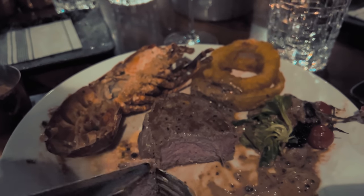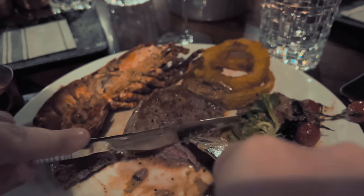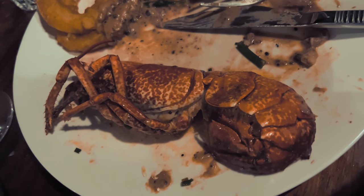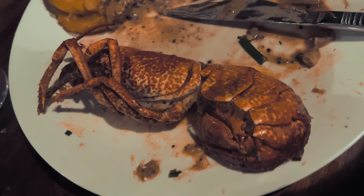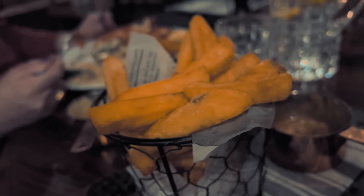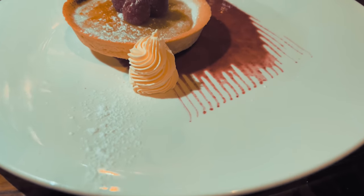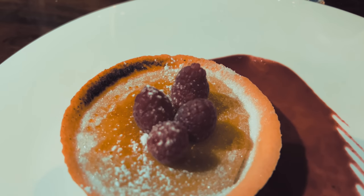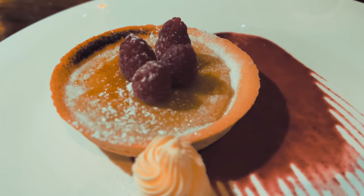For mains, fillet steak and half a lobster, surf and turf you might call it, with a local twist. Scotch beef, doesn't matter what anybody tells you about beef from here, it's good. Everything was cooked perfectly. It was juicy and it was seasoned well. Somehow Scotland has a reputation for bad food among people from Europe, but actually we have some of the best food produce in the world. Find someone who can cook it right and it's almost unbeatable.